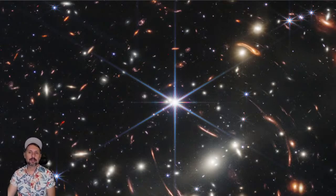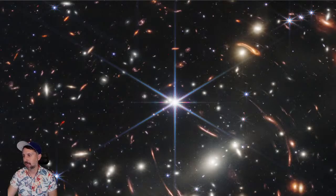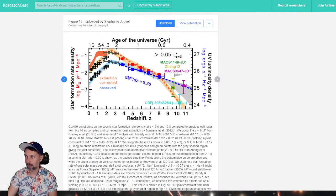I'm going to show you a plot. Plots are gross, I apologize, but it's an important plot to show. Here's the plot. All right, let's explain this. The universe now is on the left side of this plot. The universe in the early time is on the right side of this plot. This is star formation rate density.